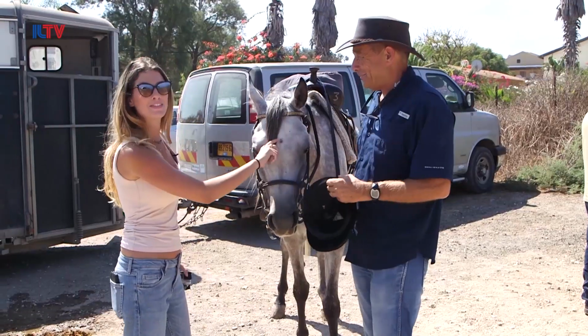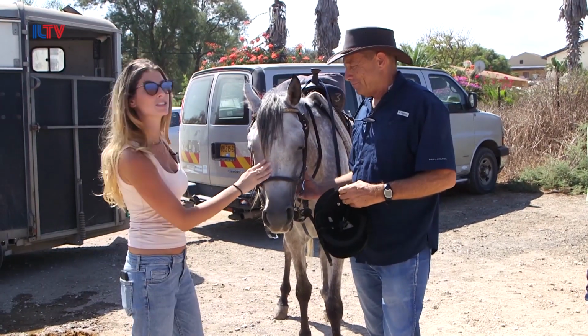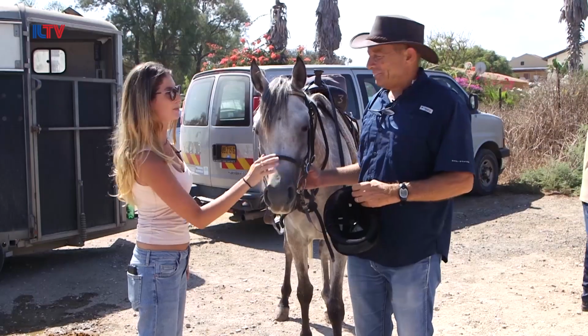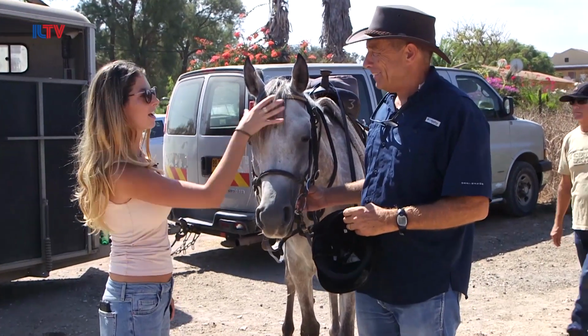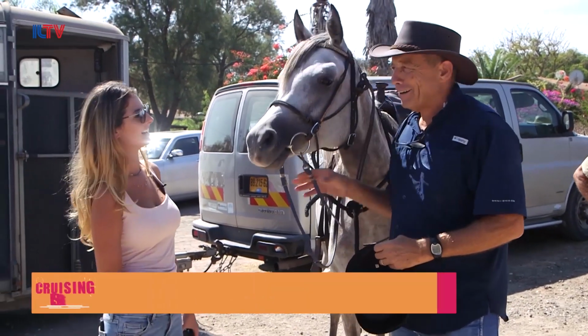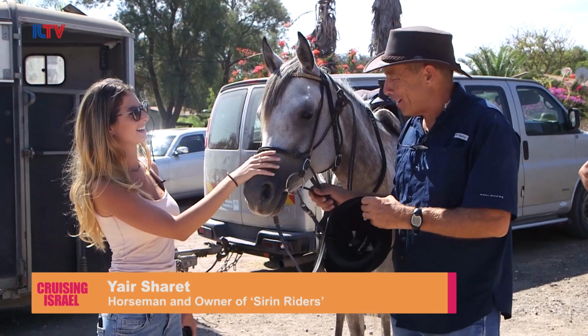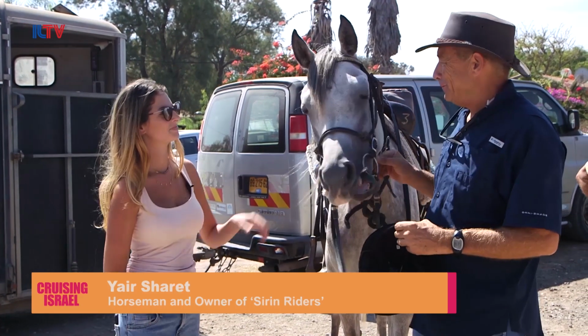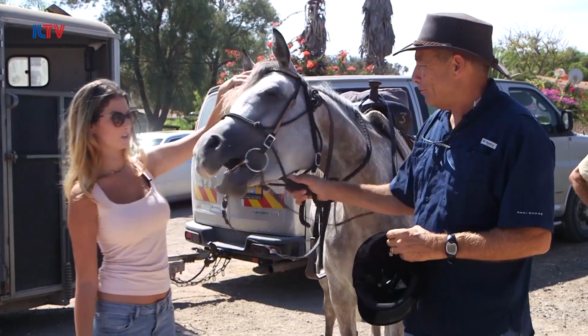So today is going to be a very fun day. We're here in Kibbutz Nachsholim, about an hour away from Tel Aviv. This is the horse that I'm going to be riding today, right? Yes. Tell us a little bit about this cutie. She's a Swana Sirin, but nicknamed Asi. An amazing purebred Arabian. She knows that she's beautiful as well.